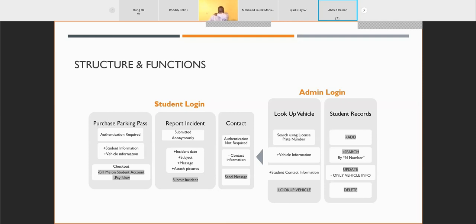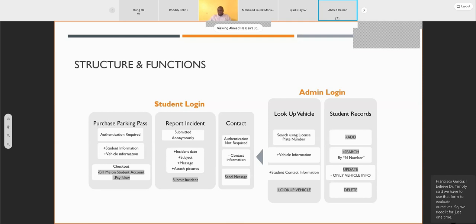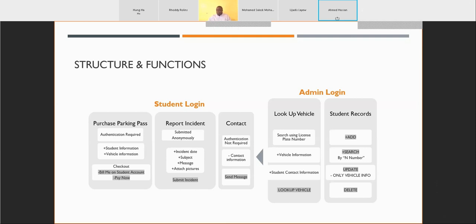So I have this set by N number. The record you're adding will be added using the student's N number, and I have it restricted so that you would only be able to update the vehicle's information, not the student information. So the student information stays fixed, it's always the same. And in terms of looking up a vehicle, you'd be looking it up using the license plate.